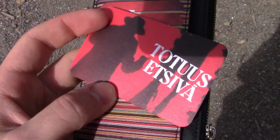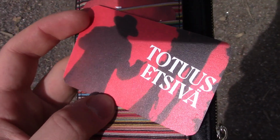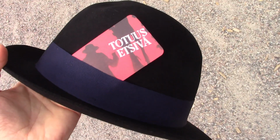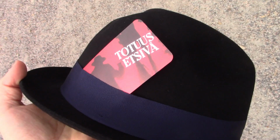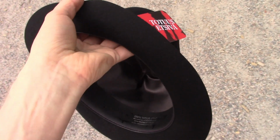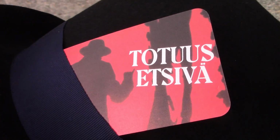People over here in this town are starting to really know TruthDetective, or totuusetsivä. They are starting to know the character. And I want to embody the character in my own life. And I've been doing marketing through these business cards of my YouTube channel. It reads TruthDetective over here in Finnish. And you can use the card over here on this trilby, this Paul Smith trilby hat. You can use the card as a decorative thing, and that's kind of a marketing trick I also invented.